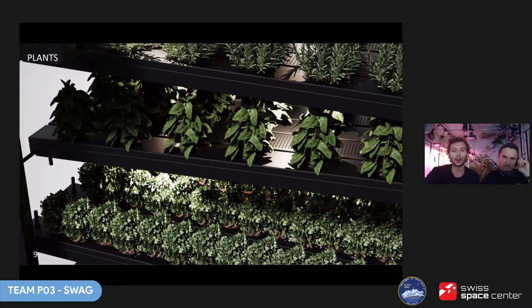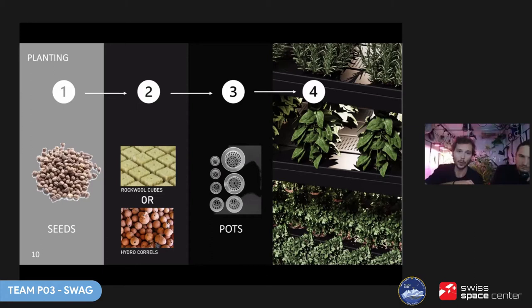How does it work with the plants? First of all, we take the seeds, we put them in the substrate. We are doing some tests with substrates like rock wool and hydrocorals, and put these inside the pots, just easy to use inside the hydroponic system.